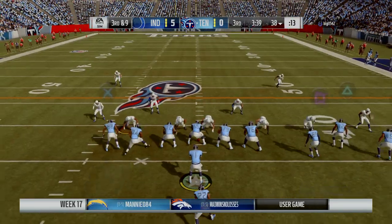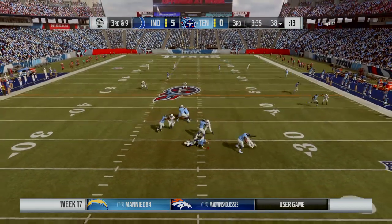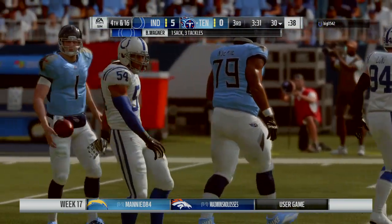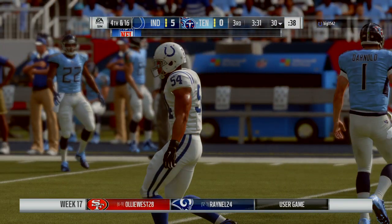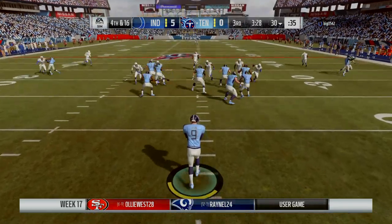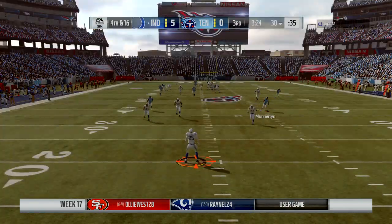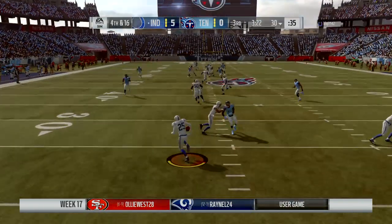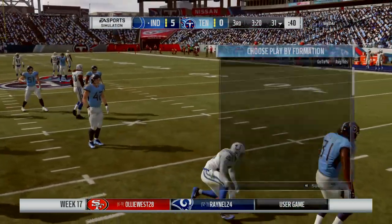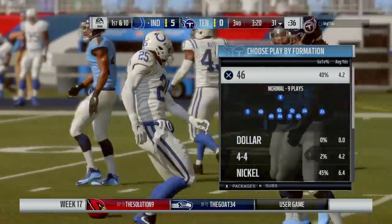Darnold from the gun. The Colts are going to get him. Down he goes. Bobby Wagner coming in to drop him for a loss of 8, and it'll be 4th down. Here's John Ryan now as he's on to punt for Tennessee. This is brought in at the 21. So a change of possession here on the punt. And out will come the offense as they take over.